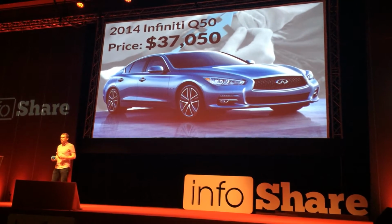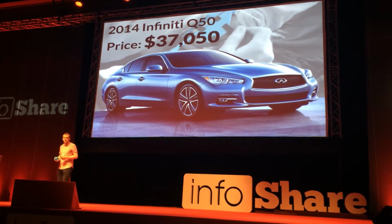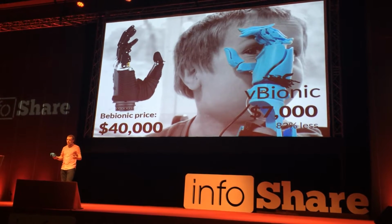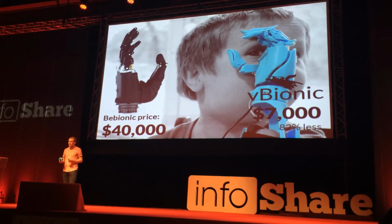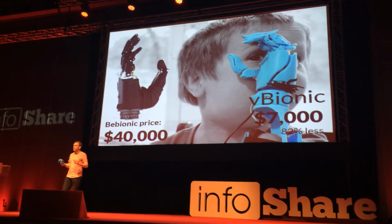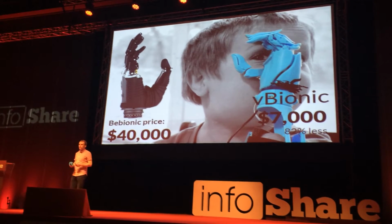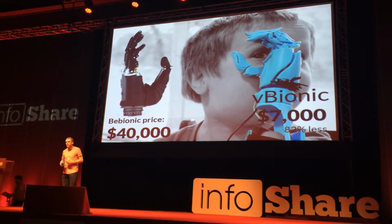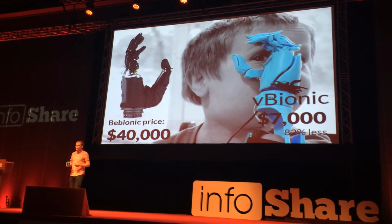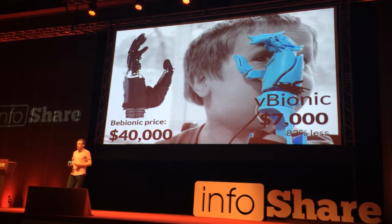This is a 2014 Infinity 250, and the price for it is around 40,000. And on the left side, there is an advanced prosthetic hand, and the price for it is around 40,000. But the technology is already here. It's been running so fast that we can provide a solution that will be comparable, and it's possible that it will have more features, and we want to do it by reducing the price by up to 80%.